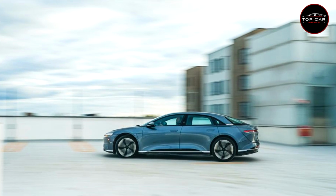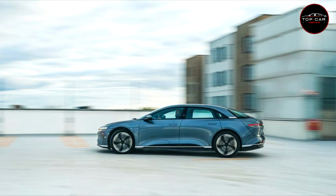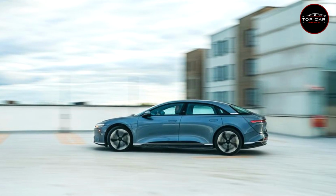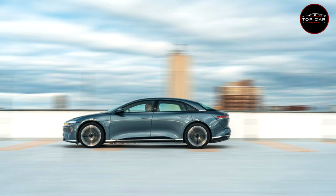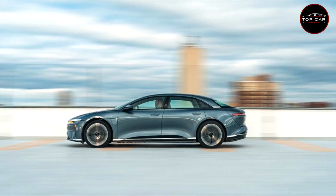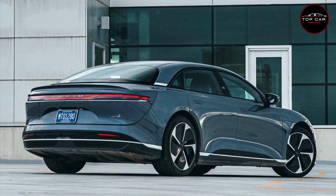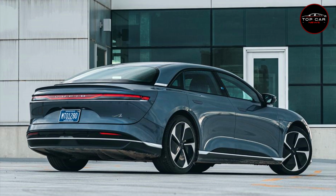The LUCID Air electric luxury sedan was impressive when it launched 18 months ago, and the new Air Pure version for 2023 is a further variation on the same theme. The Pure is the least expensive LUCID today, at a base price of $89,050, including delivery. All other Air versions start north of six figures, so this represents the entry level.